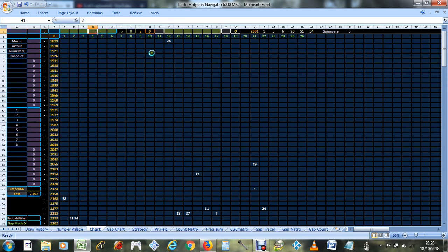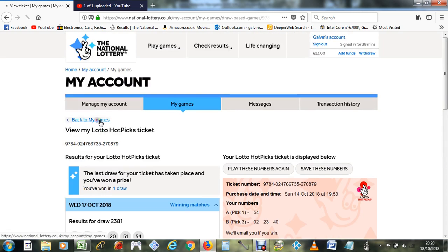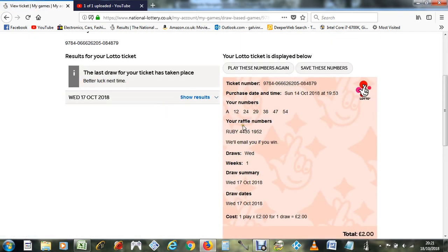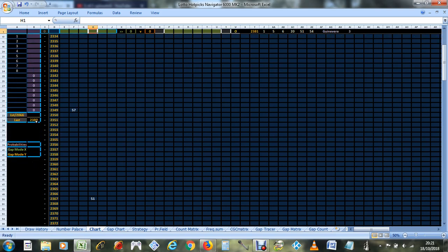So my predictions for the next draw are pretty much the same numbers as what I had on my ticket, which was these numbers. And if you want to know why I'm predicting these numbers, you need to watch my previous videos where I picked the numbers, because basically I'm just going to put the same numbers on again for the next draw.